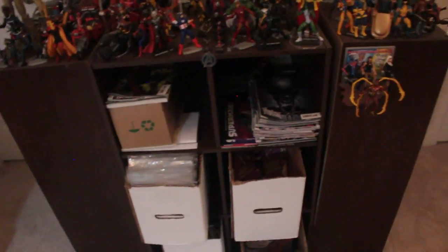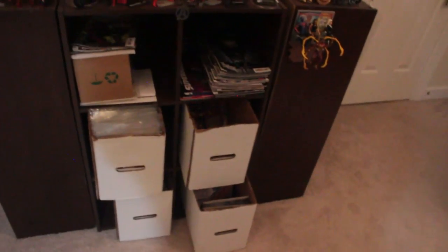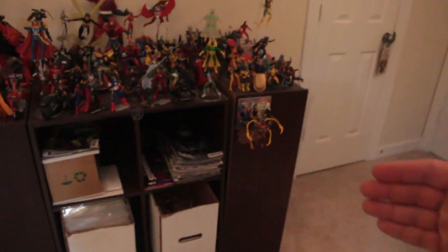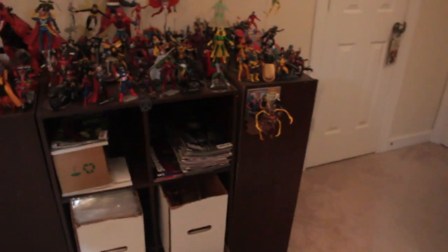But for the most part, that's how this setup works. It has part 2 and part 3 of the graphic novel storage system. It has the top layer of toys and then my special comic book design system to actually store comic books. Now I have over 30 long comic boxes and probably another 10 or 15 short boxes full of comics from me and my dad.